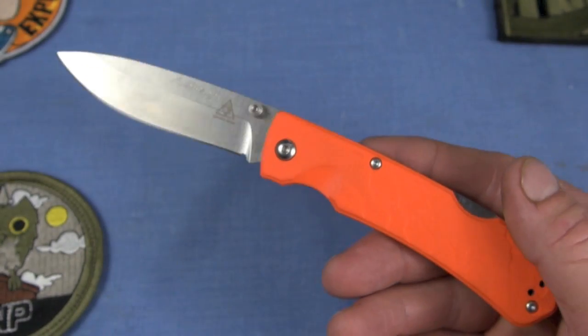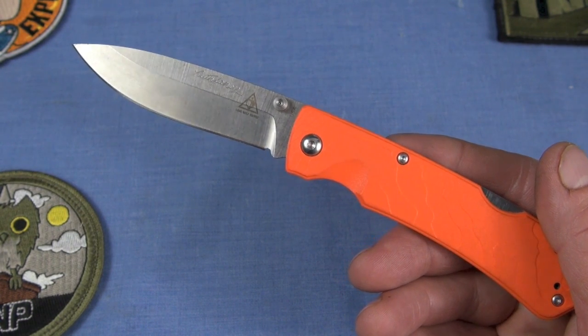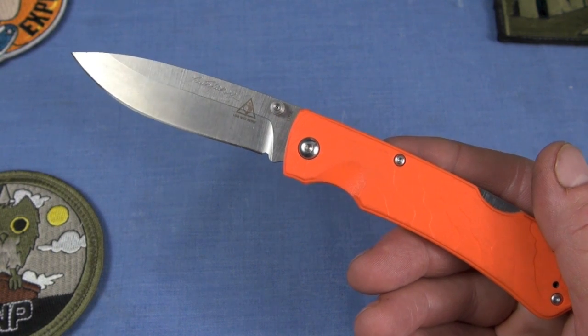This knife was really under the radar. I kind of wish I'd done a review on it earlier. I doubt I would have overturned that conspiracy though. I'm kidding. It probably still would have been discontinued.